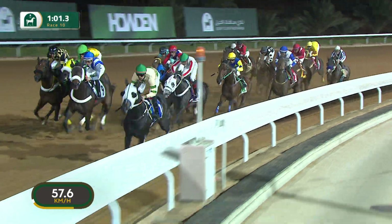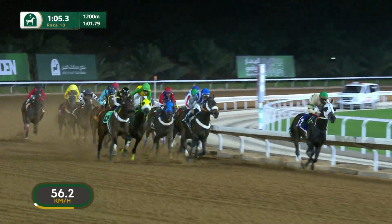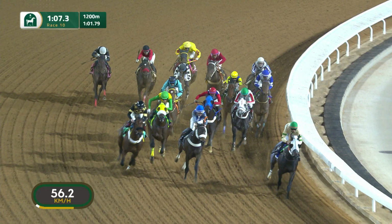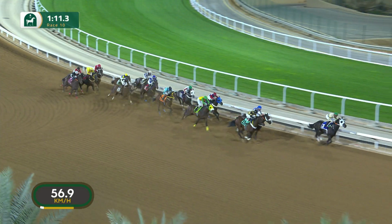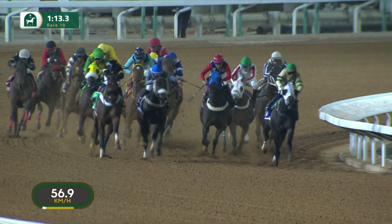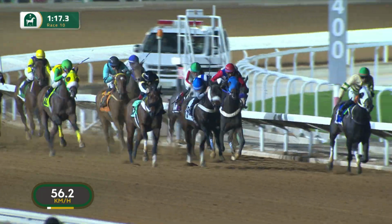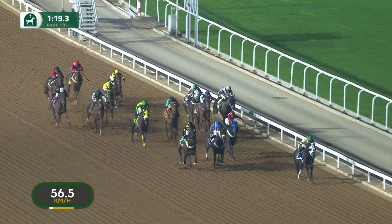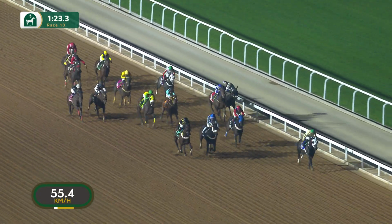And none goes better than this leader In Baha, bowling along up the inside rail, goes on by about 2.5 lengths. Coming wide is Foza later, but is now trying to stay on there, then followed by Tahadi, who's in third. Bit of a gap back to Al Metan and the rest. They've swung for home now, and it's In Baha, who often appears here in Riyadh, now clear by a couple of lengths to Foza later in second.